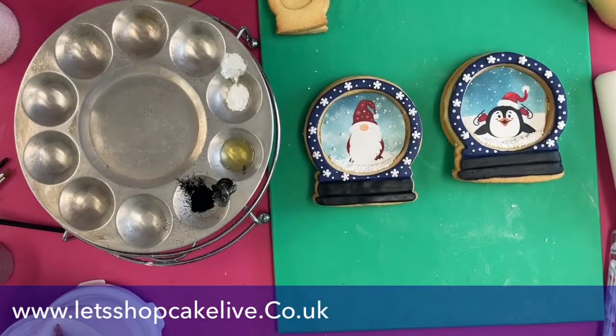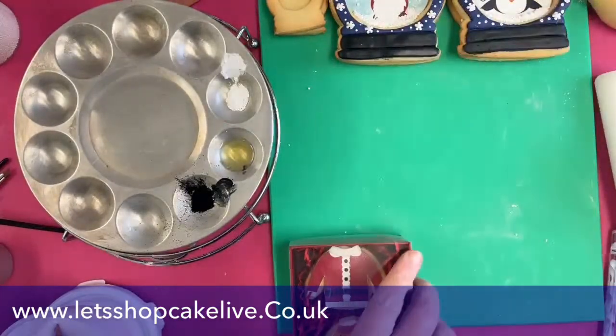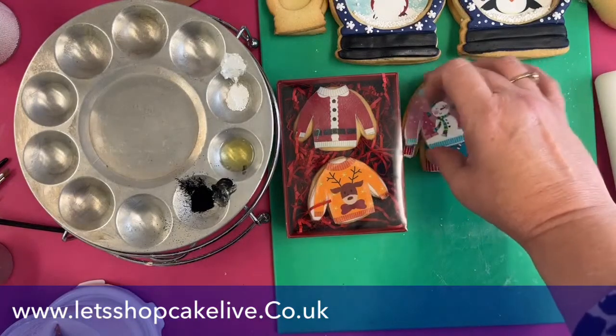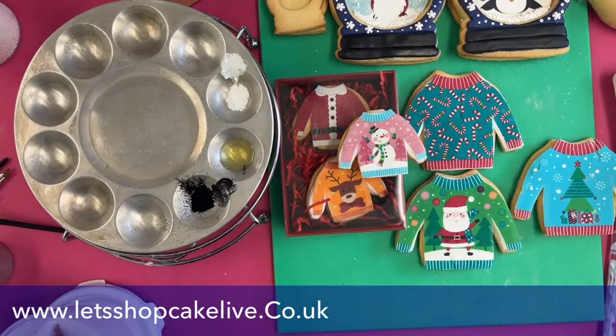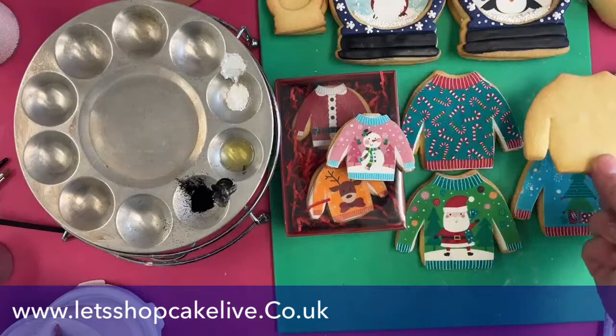So the other thing we did last week was the Christmas jumpers. I'm just going to bring those back in briefly just so you can see those, because we did run through these last week. Just pop those over there, because what we will be doing, there we go, so there's the Christmas jumper, the mini ones, and those are the large ones, like so. So these are the same principles as the snow globes. So we start off with our Christmas jumper cookie, like so.